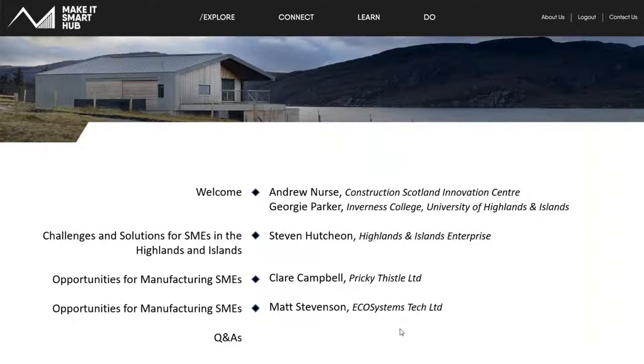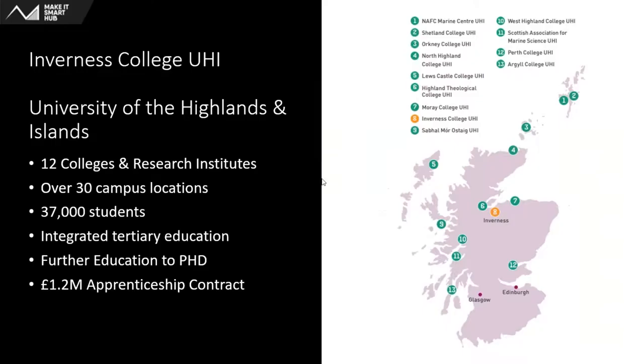The Highlands and Islands University is made up of 12 colleges and research institutions spread across over 30 campus locations. With a student body of over 37,000 students each year, we're the largest in Scotland. Our students, though, are a bit different perhaps from other organisations in terms of their range. So they range from plumbers, hairdressers and foresters, right through to nurses and ecologists. We have the largest college contract for apprenticeships in Scotland, now valued at over 1.2 million, over half of which are employed in the construction and manufacturing sector.